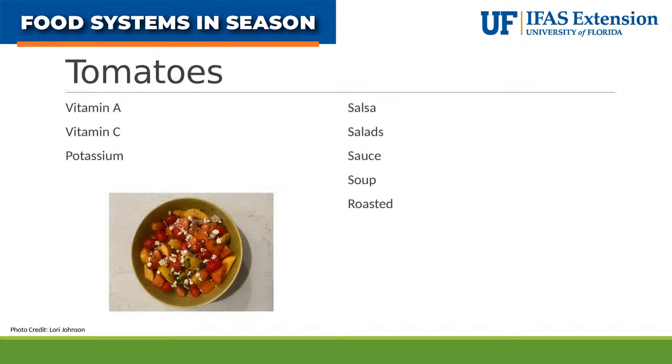You can also roast your veggies, tomatoes included. So again, roasting is putting it on a single layer on a cookie sheet at a high heat. Before we put it on that cookie sheet, we want to just toss it in some olive oil and those fresh herbs we have available. It really doesn't take long, especially for tomatoes, to get roasted. But it's really important that it's on a single layer and then flipping them over halfway through and then cooking them to the doneness that you would prefer.